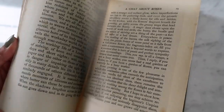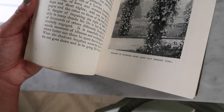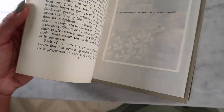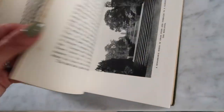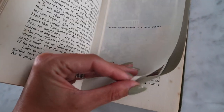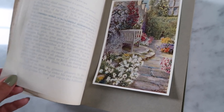A chat about roses. Pillars of blossom, rose Lady Gay in bright pink. Garden planning. And just all of the most beautiful. So this is a flower fringed pathway in a paved garden. Oh.